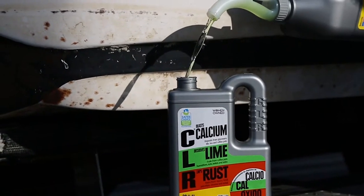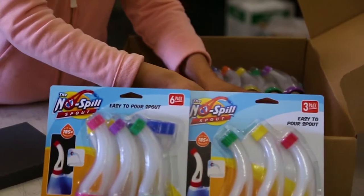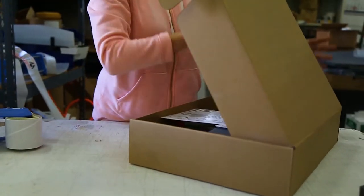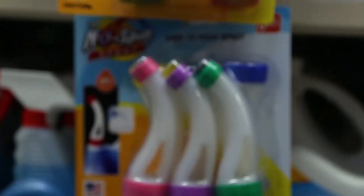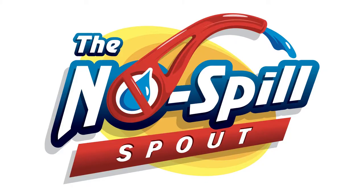Patent pending, made in America. Proudly manufactured, packaged, and shipped from Los Angeles, the No-Spill Spout is the pouring revolution the world has been waiting for. Science plus efficiency equals the perfect pour every time.